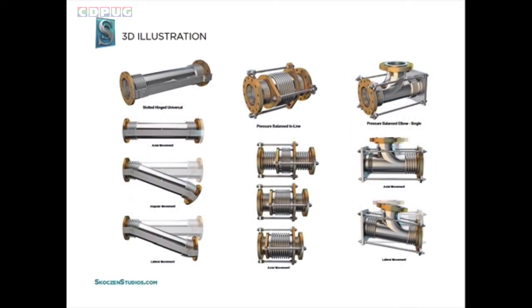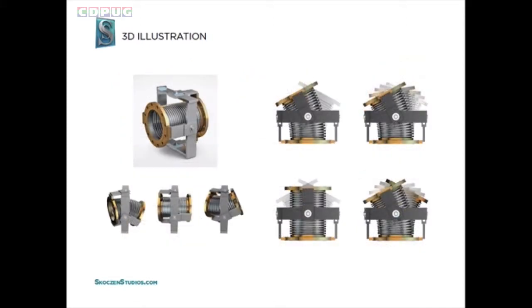I can also take SolidWorks files from clients, which is like an AutoCAD program, and bring them in and render them, which is what those are, and even manipulate them, stretch them, skew them to show. These are expansion joints, and the client wanted to show the movement of the joints. So this is for a printed piece, a 2D catalog, so I tried to show the motion.